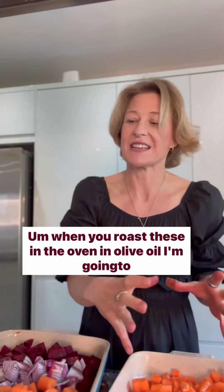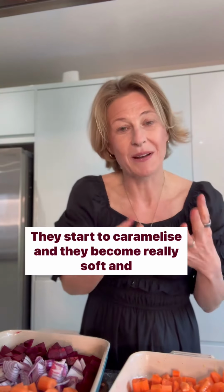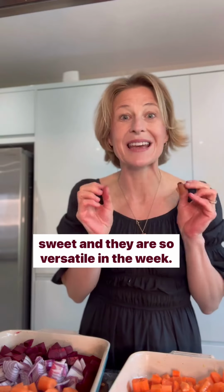When you roast these in the oven in olive oil, I'm going to throw a little bit of thyme in there too, for about 40 minutes, they start to caramelize and they become really soft and sweet, and they are so versatile in the week. So what can you use them for?